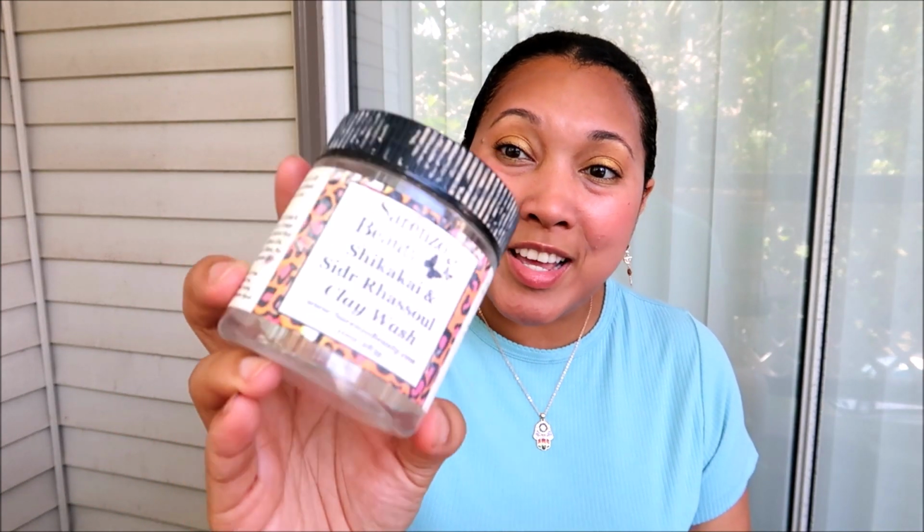And speaking of clays, I used up another awesome clay wash from Sorenzo Beauty. This is the Shikakai and Cedar Rasul clay wash. I had never used cedar before, so this was really fun to play around with. And Shikakai is an Ayurvedic ingredient that is known to be a great alternative to sulfates for cleansing, so I really enjoyed this. And as you can see, I made sure to get every last drop.